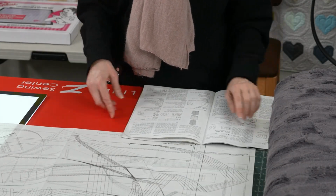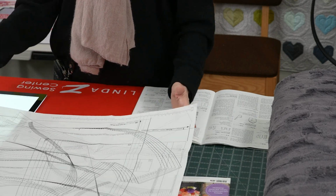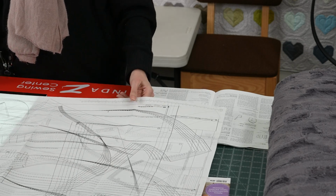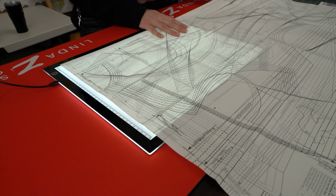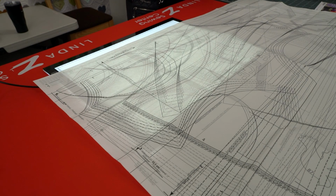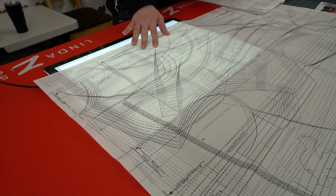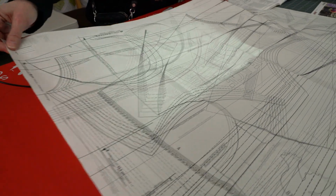So it's really amazing how you've got to find these pieces on here. So I'm thinking a light board is perfect because it's going to help me find the line that I'm looking for, the size that I'm looking for, because the sizes are going from size 36 to 48, it says here. So I've got a whole bunch of sizes to look at.